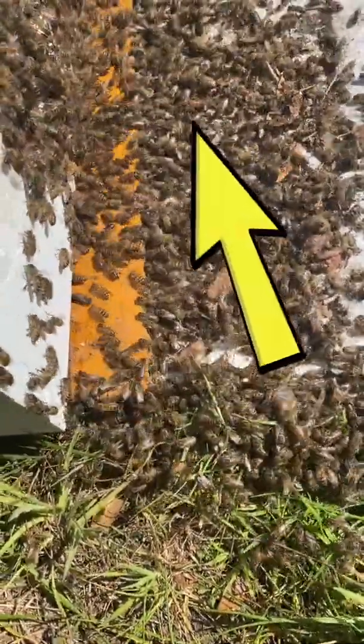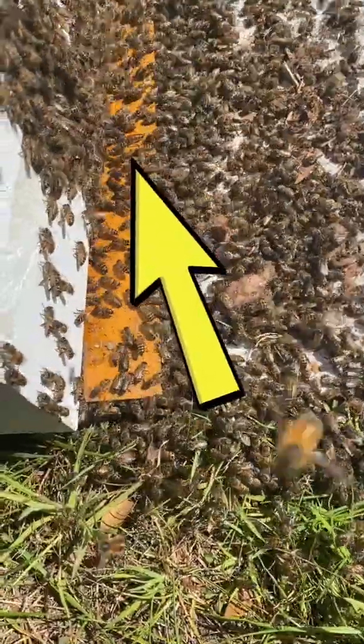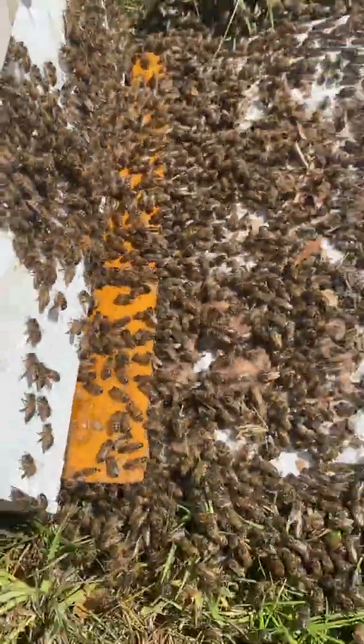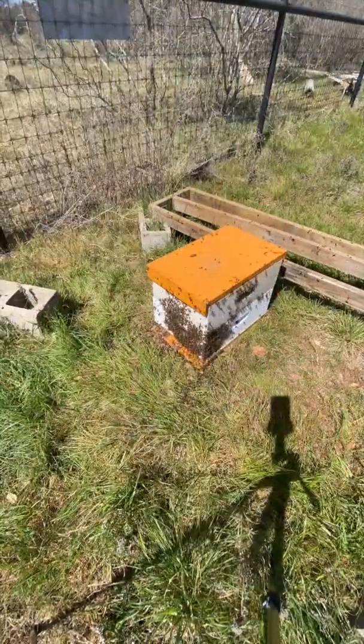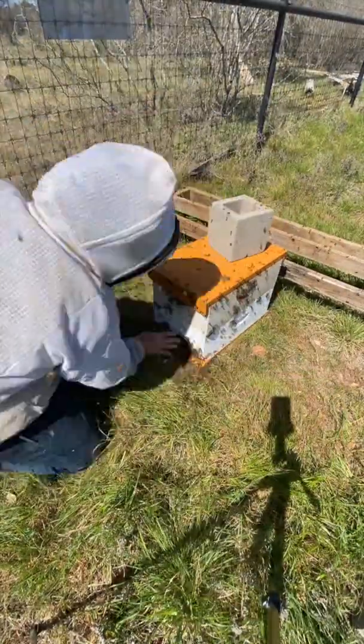So there she is. Hard to spot, but I was able to see her and then confirm that she went in. That's good news. Shake everything out and put the lid on, feed them up, and they'll hive up really nicely.